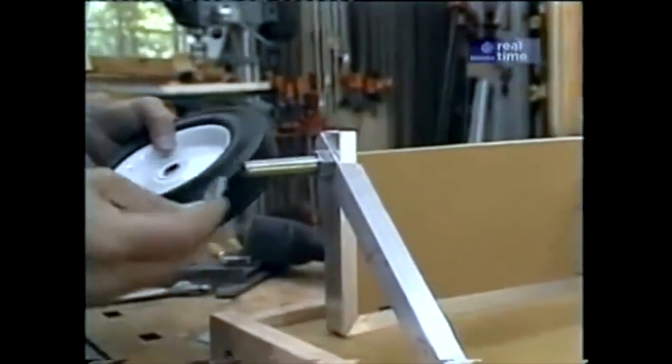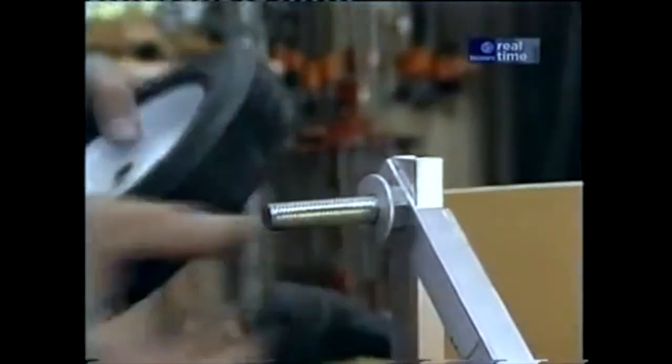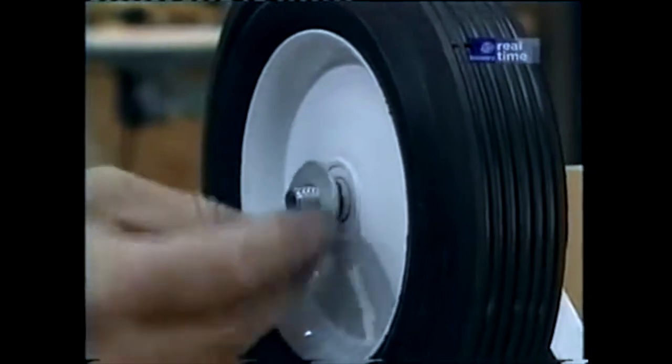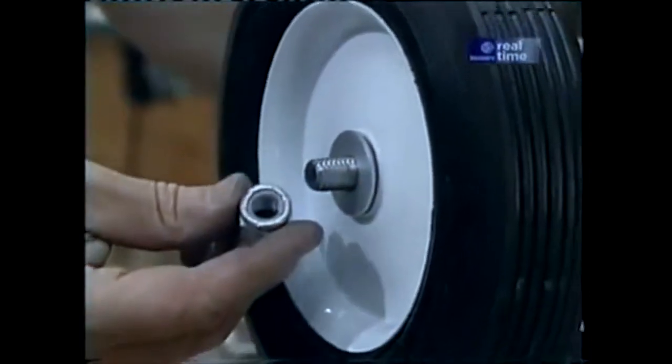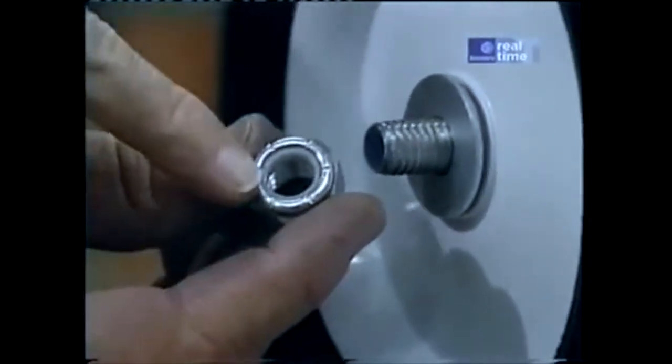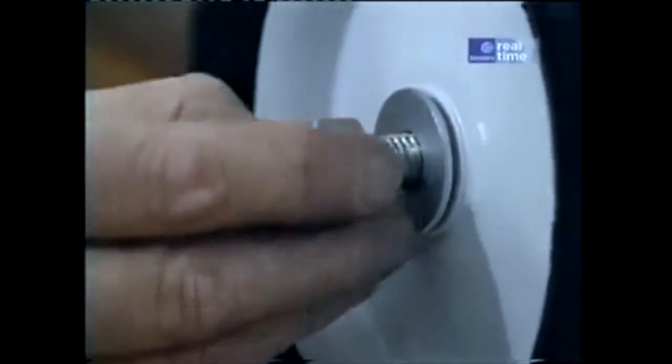Now for the wheels. First, a washer on the axle, then the wheel, another washer, and a special nut that I picked up at the hardware store, which is readily available, a locking nut. There's a little nylon ring in there, and that helps keep it on so it won't spin off as the wheel turns. I want to just snug everything up, not too tight.